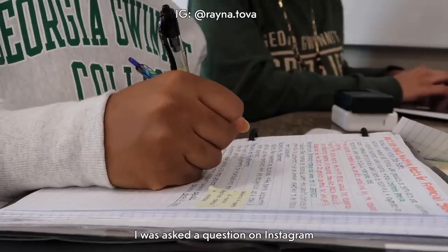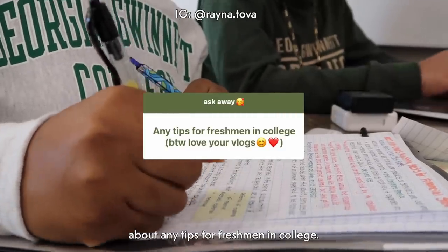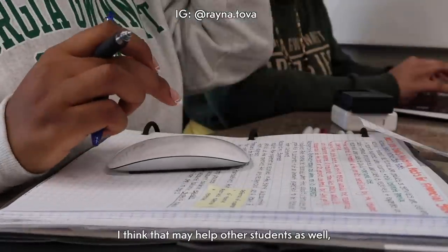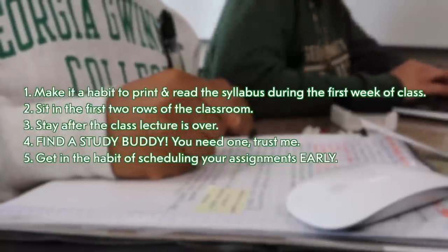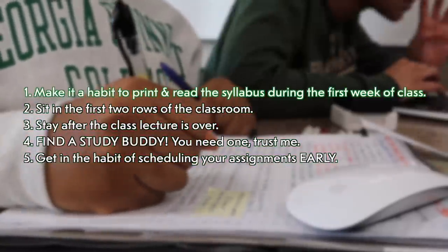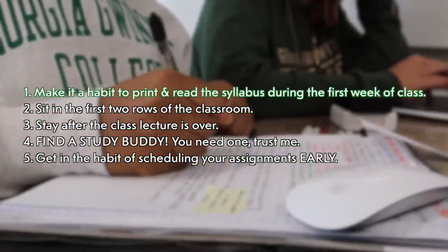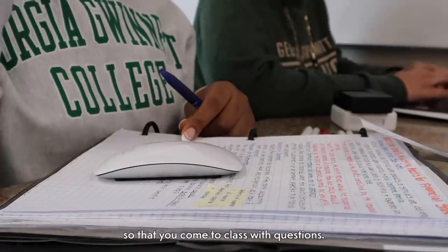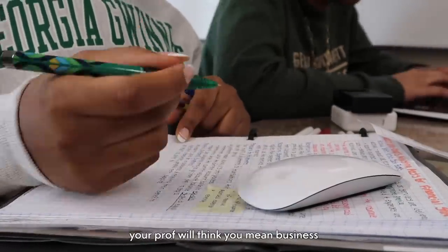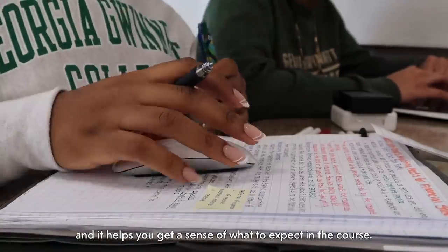I was asked a question on Instagram about any tips for freshmen in college. While I've already given my answer, I think that it may help other students as well, so I'm going to repeat the answers here. I follow these 5 tips whenever I start a new semester, but the first tip is to make a habit to print out and read the syllabus. Ideally, you want to get this done during the first week of school so that you come to class with questions. Your professor will think you mean business, and it helps you get a sense of what to expect in the course.